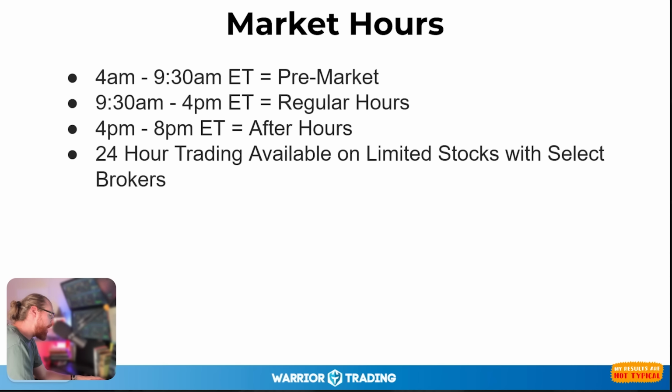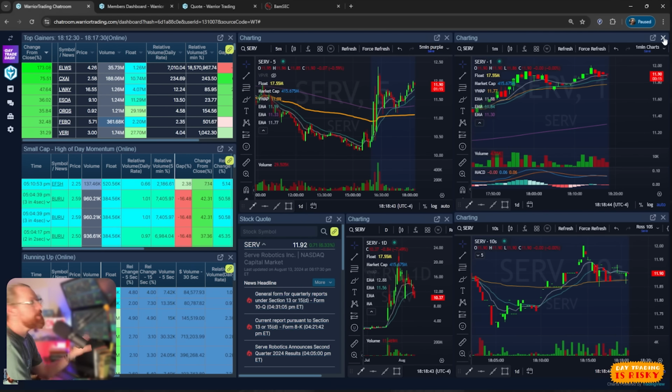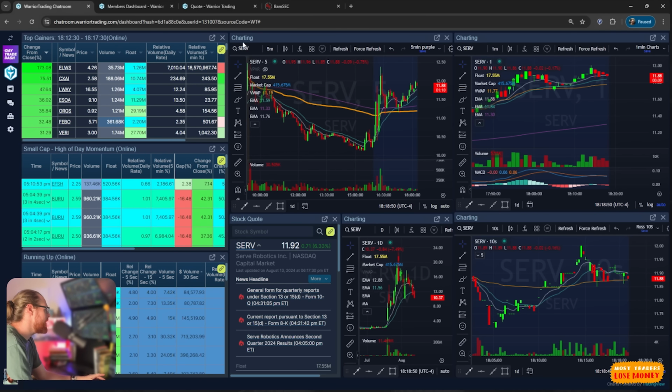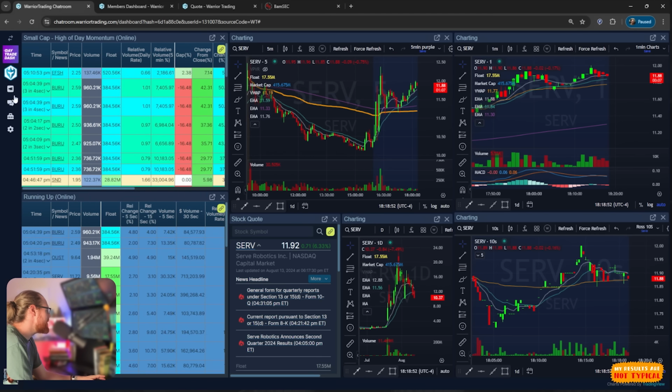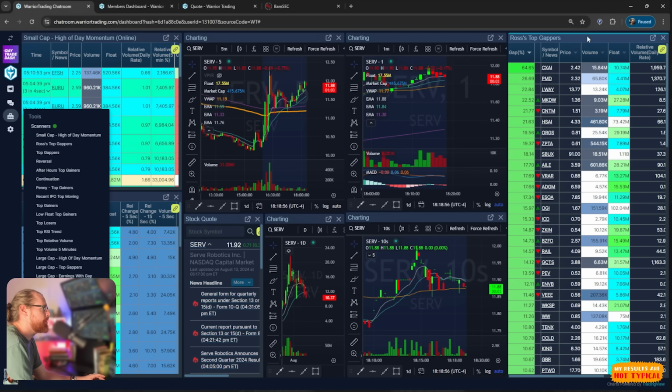So to give you a walkthrough of what my workflow looks like on a typical day, and this is going to be what my workflow looked like 5 years ago. I would sit down, I would look at the scanners, and in this case right here, we're going to take away the top gainers scanner and we're going to replace it with our top gappers scanner.